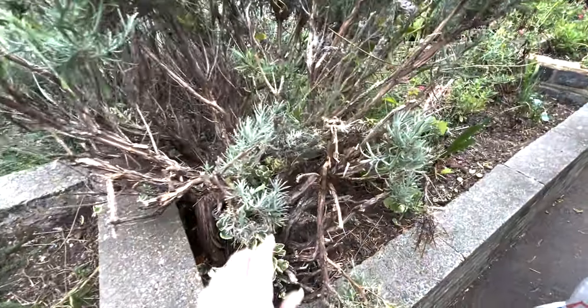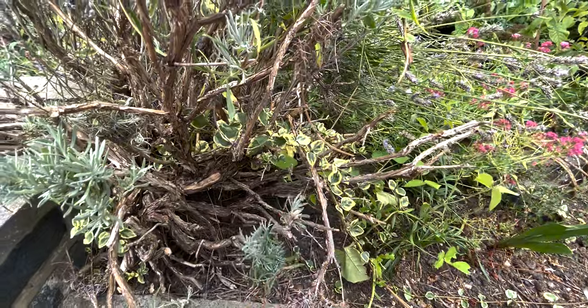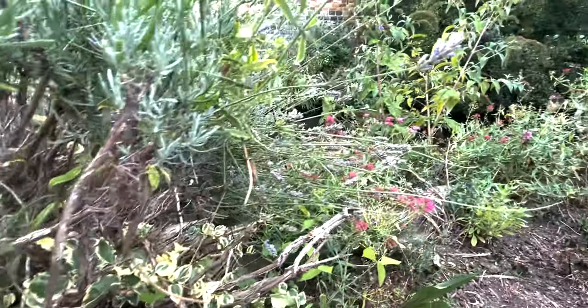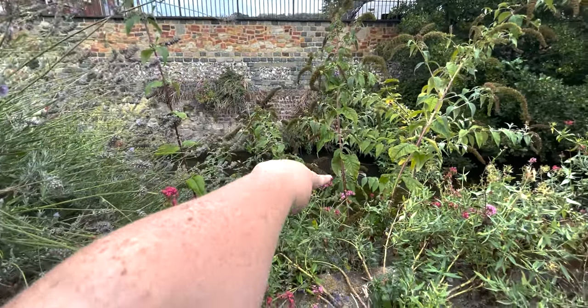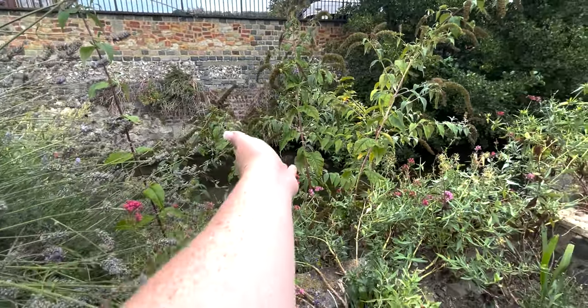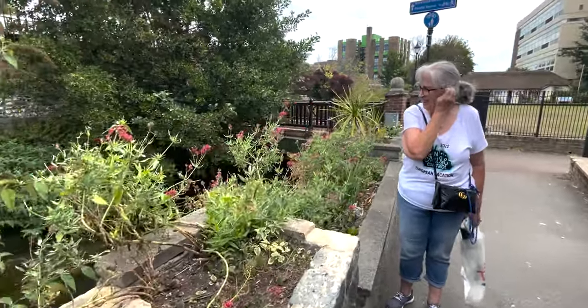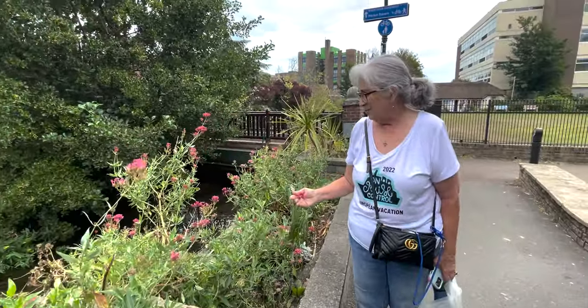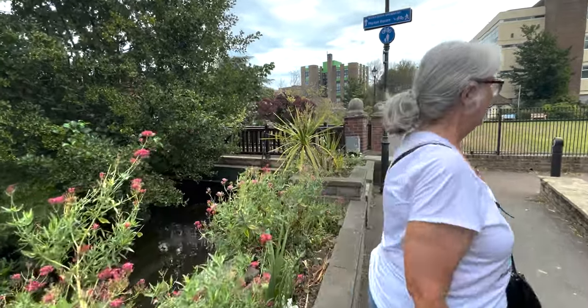Interesting. But then what is this, just a variegated vine? It's just growing through it. And then the butterfly bush. So this is similar to the one I planted, but it's also old and gigantic. I don't know what all this pink is. I think it's Jupiter's beard. Jupiter's beard. Hmm.